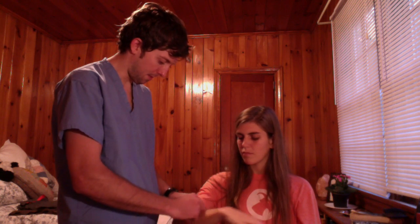Patient's skin seems to be warm, dry, to the touch. Do you use moisturizer? Sometimes. Okay. The skin turgor, as I pull up the tent, it's non-tenting, so she seems to be well hydrated.